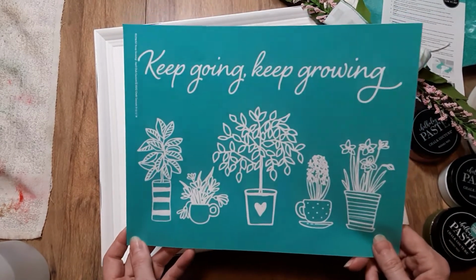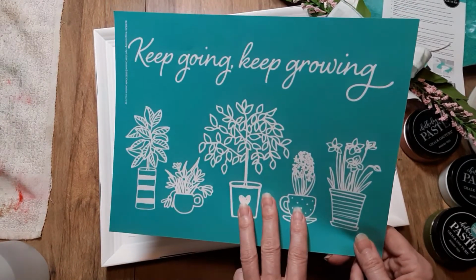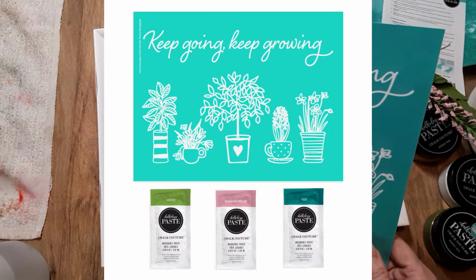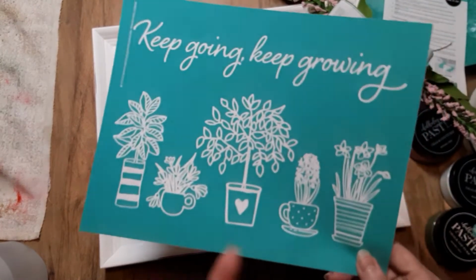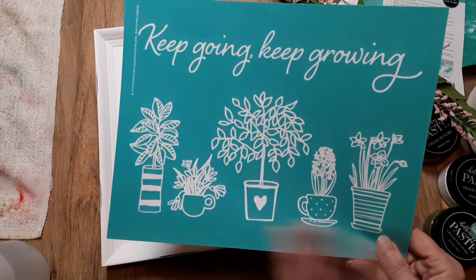That's definitely a bonus. But not only do you get this exclusive transfer, you get your 3 coordinating paste colors. Each month is a different transfer that you will receive with 3 paste packets. And in addition to that, they also offer monthly specials or promotions for Club Couture members.